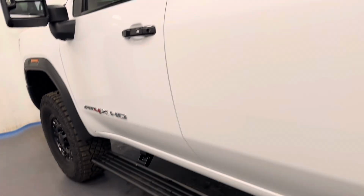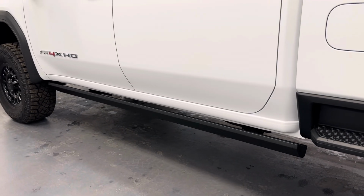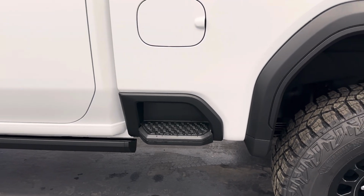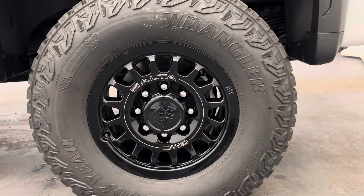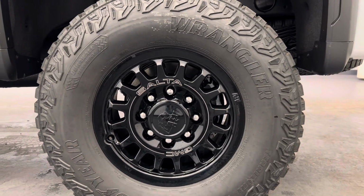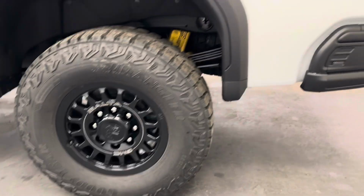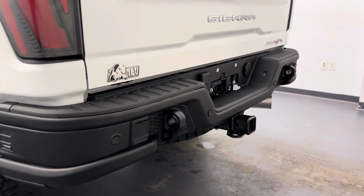Let's move on to our exterior. We've got retractable running boards. We've got the side box step. We've got the AEV laser engraved rims, 18 inch. We've got the AEV bumper.